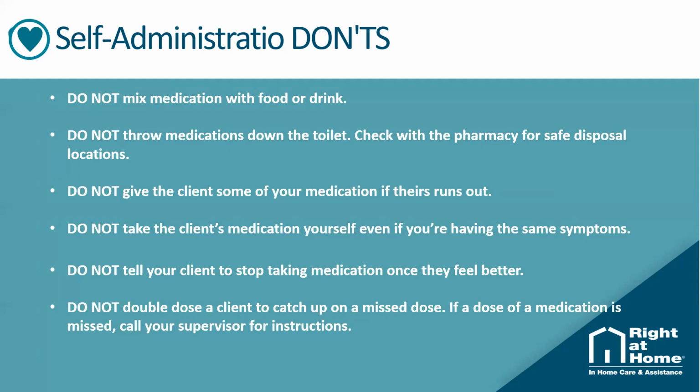Don't give the client some of your medicine if theirs runs out. If they're running low on medication, it's okay to call the office and let us know. That way we can get a hold of the pharmacy or speak with the family so they can get that new medication ordered. If the client is taking their medication and you notice some different signs, we need to make sure that they're okay, so document it. And you never want to take their medication, even if you have the same symptoms.